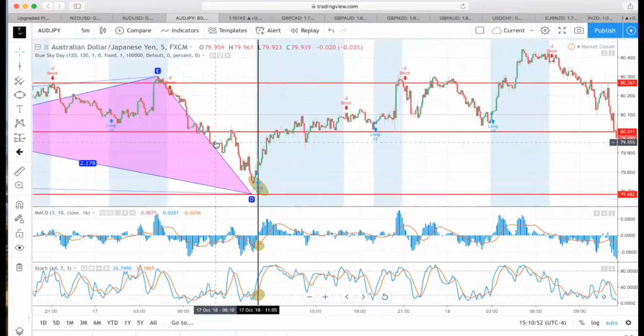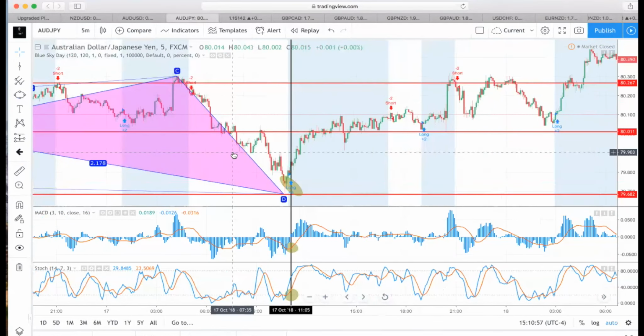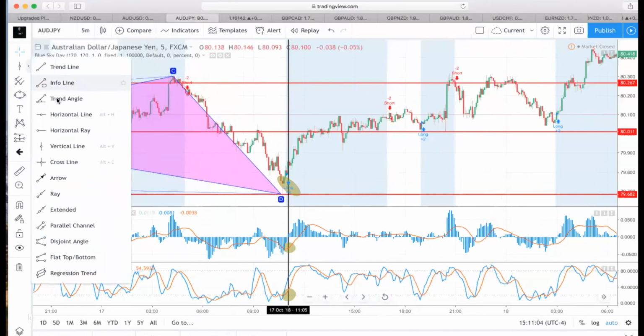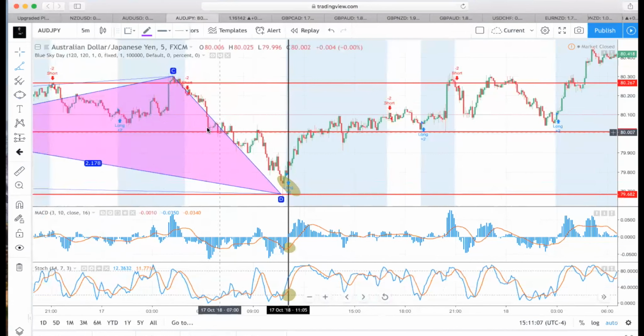All righty, let's check this out right over here. As you see here, this gave us a double bottom type of divergence. Look, if you take this trend angle and you push down, you can easily see that the trend is coming down. You have negative, positive, negative.